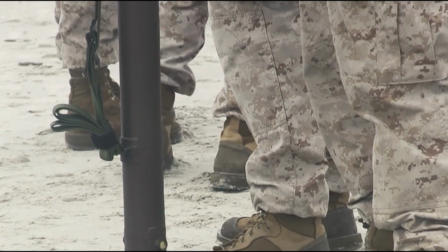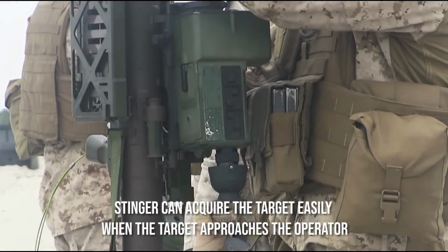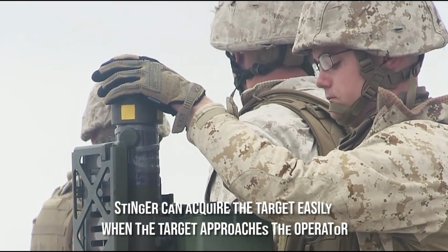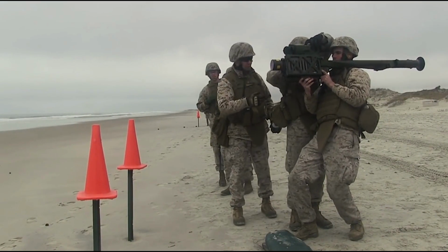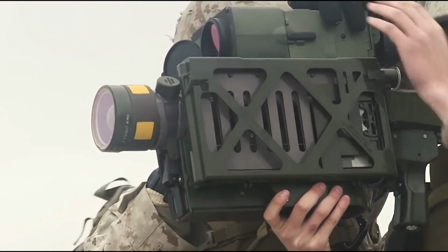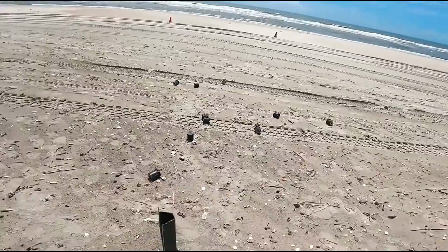The next differentiating and appealing part about this missile is that Stinger can acquire the target easily when the target approaches the operator. But how will this be useful? It can be a great benefit because missiles will now have more time to acquire and destroy the target. This is something that the predecessor FIM-43 Red-Eye Manpad was not equipped with.